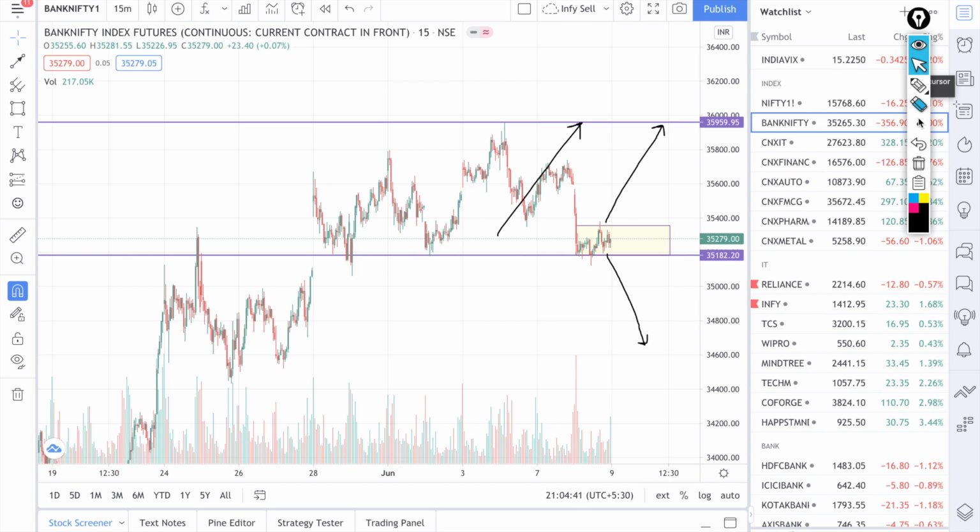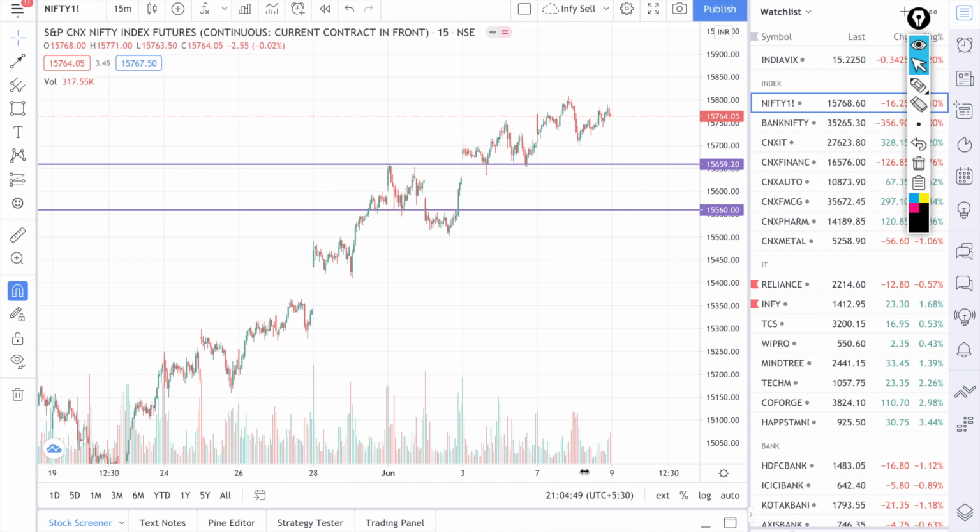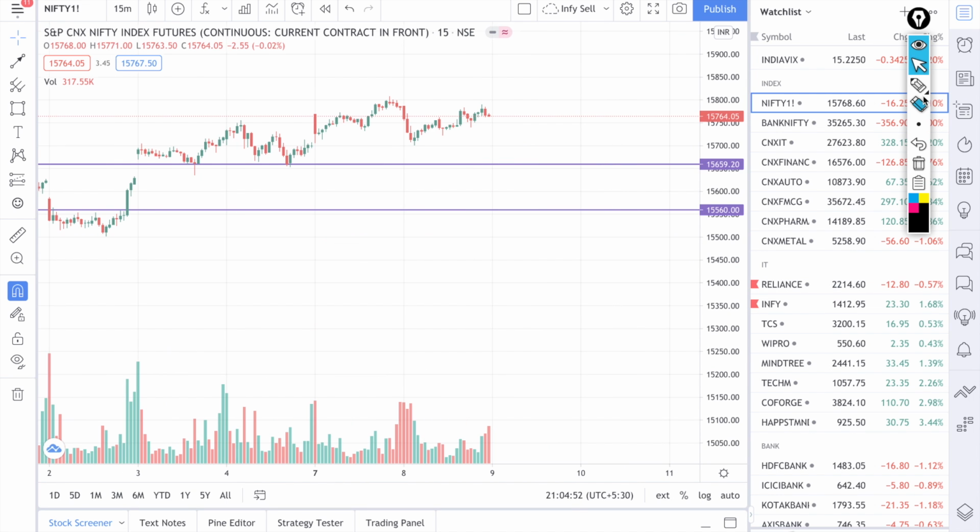Now let us look at the Nifty chart. Nifty is a little bit more bullish than Bank Nifty. Today let us understand one particular thing. When the market fell down today, everyone started planning to buy in this area. But I clearly recommend one thing, just remember this important point. It is applicable for all stocks and all indexes.